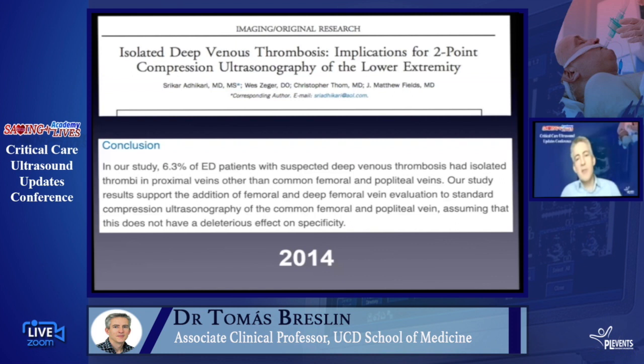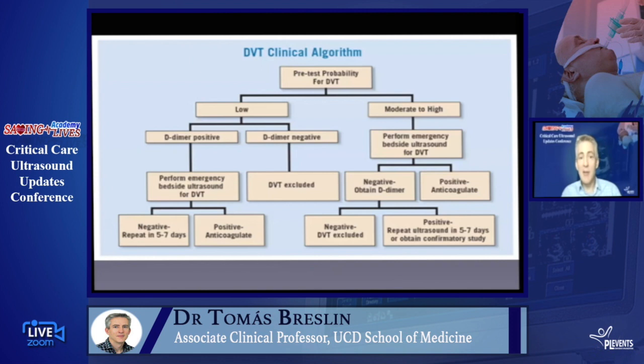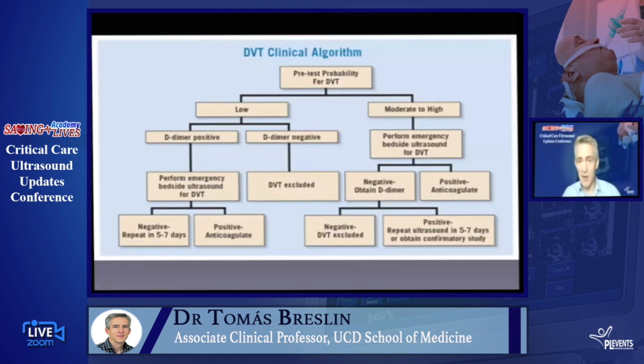So this would seem kind of obvious, but there was a lot of talk about that. The American College of Emergency Physicians have a nice statement, and they have a nice algorithm for emergency physicians for diagnosis of DVT in the emergency department using pretest probability and D-dimer score and using point of care ultrasound. And there's always a caveat that if your ultrasound is negative, but your D-dimer is positive, you get the scan repeated either yourself or in the department. But if the point of care ultrasound is positive, they tend to go ahead and anticoagulate.